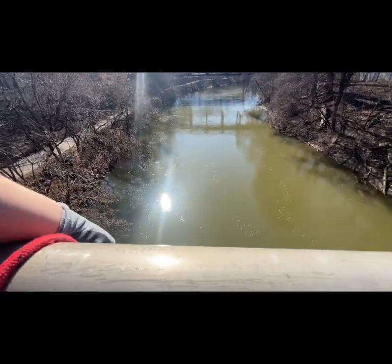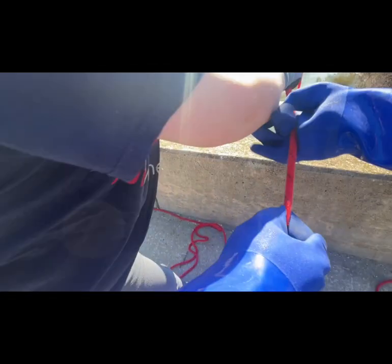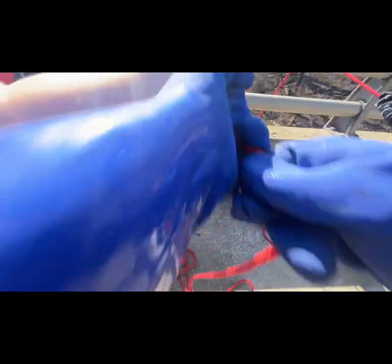Park, we're gonna pull together, okay? You got a grip? Okay, so ready? Three, two, one, two, three, pull. One, two, three, pull. One, two, three, pull.